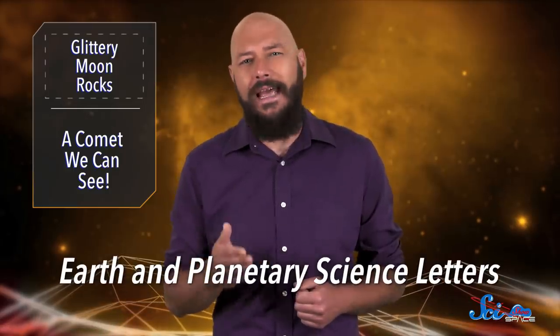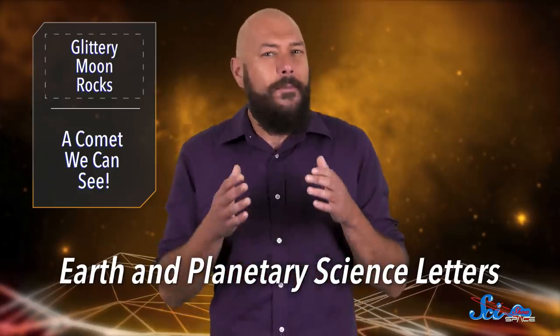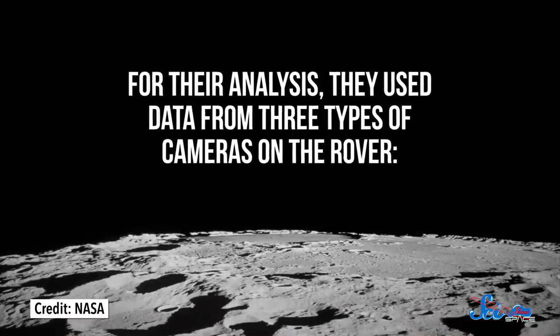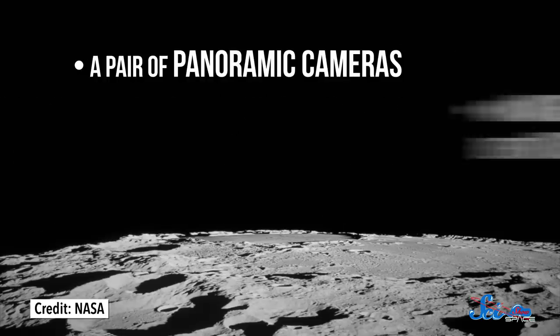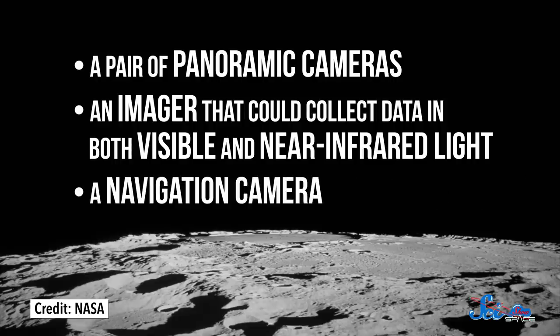And in a paper published online last month in Earth and Planetary Science Letters, a group of astronomers in China announced that they're pretty sure they figured out what it is. For their analysis, they used data from three types of cameras on the rover: a pair of panoramic cameras, an imager that could collect data in both visible and near-infrared light, and a navigation camera that happened to get good images of the nearby terrain.